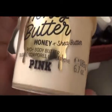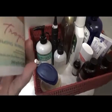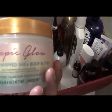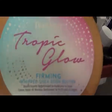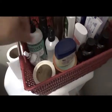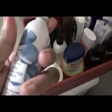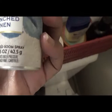So I got my Victoria's Secret honey butter body butter in here, and I got my other one in here so I can switch between body butters. She got this from Ulta, so I got that right there. And this is the room spray I'm spraying, from Bath and Body Works. It smells good. I just got it.